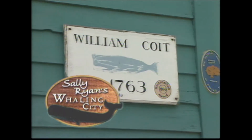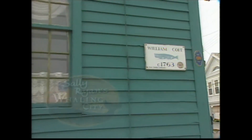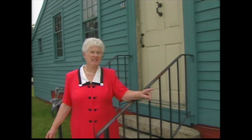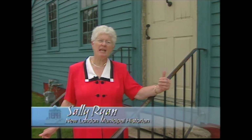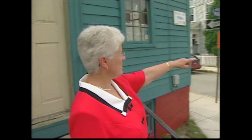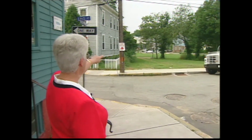This is a home built by William Coit, 1763. But actually, the Coit family in New London goes back to the 1660s when Coit came here and became involved in shipbuilding. The family was always involved in shipbuilding, and they had shipyards right down on this cove here. If you look, you see that's filled land. You can see behind the houses across the way was where the Coits had their shipyards.